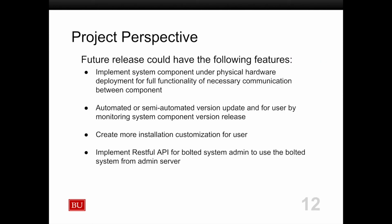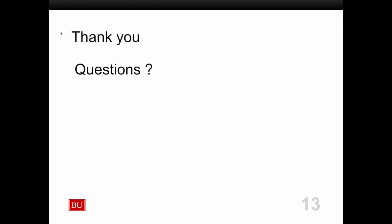For our project's future perspective, the first part is based on our current release. It should develop a deployment system for physical hardware instead of virtual machines. The project can automatically detect component version updates and auto-update the system components when a new release comes out. More installation customization should be implemented for the project, for users to do more customized installation of those components as well. Also, the Baltic can work as a server responding to users' requests through a RESTful API, for example, instead of manually installing everything.